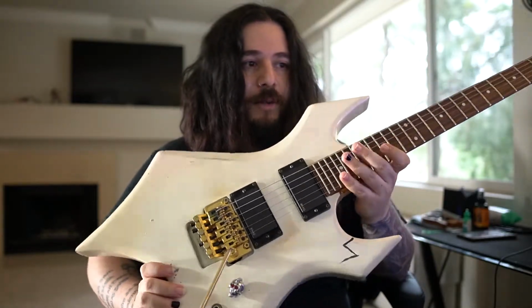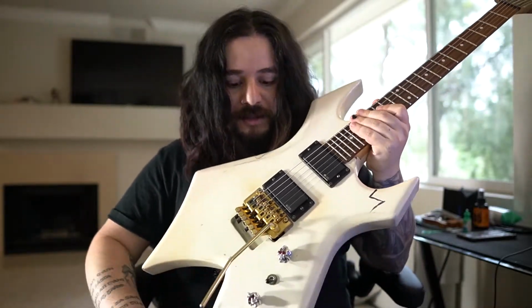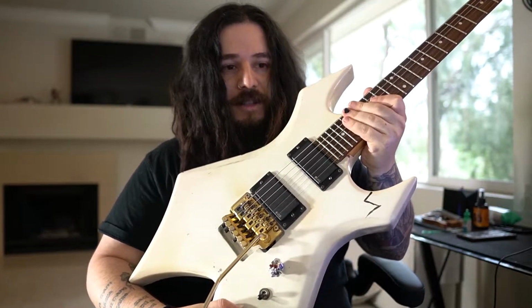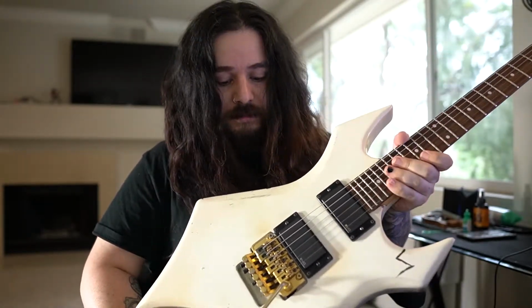So it's just kind of like a workhorse. It's definitely like a tank. It's got scratches and stuff everywhere. So where do I start? Basically, it's got these kind of gimmicky BC Rich skull knobs. I don't know if they sell those anymore, but I thought they were cool. I was like 16 when I was like, oh yeah, that's cool.